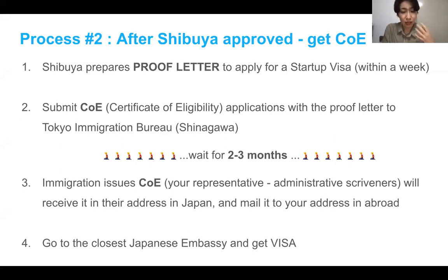Yeah, so this is for those living outside. And if you are already living in Japan, the process will be different, so it's not the certificate of eligibility, as you are aware. You will need to apply for a change of status. And as soon as immigration accepts the change of status, you will go back to the Shinagawa Immigration Bureau, then get the residence card.